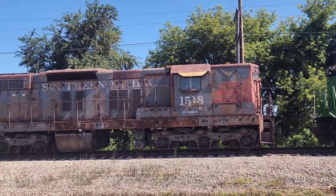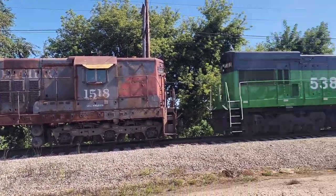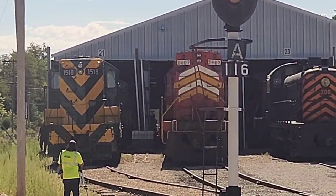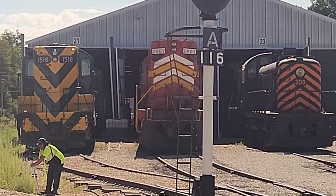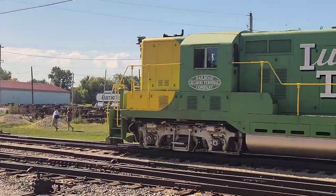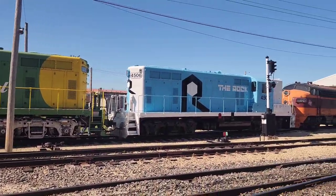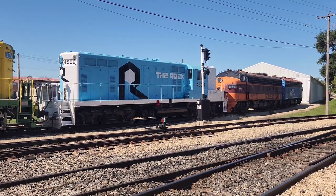Very rusty, patina-like Southern Pacific locomotive. Got a couple of locomotives sitting in front of the engine shop. There's a closer look at the Illinois Terminal locomotive. The Rock Island locomotive. We're gonna have a fun day today.